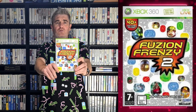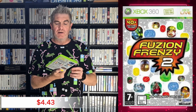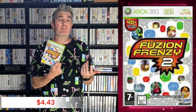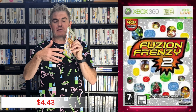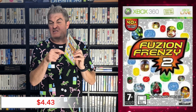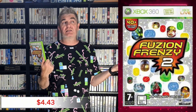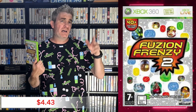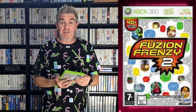Now, next one here is Fusion Frenzy 2. This one here was $4.43, and it sits at 4 out of 5 on the dealer meter because it sits at $17.89. This one has come up. Now, I had bought this before, but when I bought it, everything was mint, manual included, except the whole spine was literally like it had been water damaged and basically was ripping away. There was no spine. It was quite bad. So this is an upgrade for me. I didn't actually add it to the list because when I saw it, I just didn't even add it to my list. So this adds to my 360 total. But yeah, like I say, a bit of a hard one to find in New Zealand. When it comes up, it's like $20, and I'm not paying that. I was happy to pay that price.